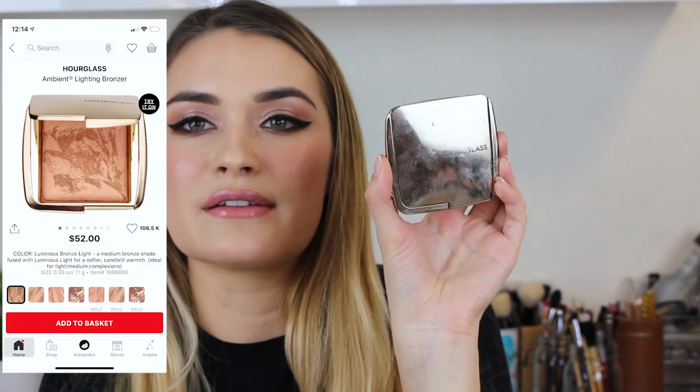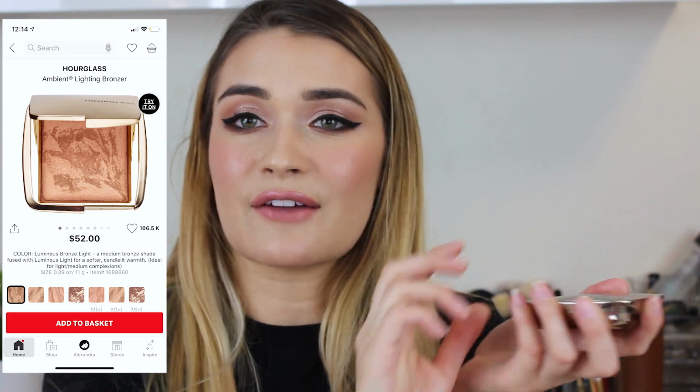Okay you guys, so this one right here is nothing new. This is the Hourglass bronzer in Ambient. This is the Hourglass Ambient Luminous Bronze Light. I'll go ahead and open it up for you guys. This stuff is expensive. I stole it from my sister a while ago, and I started using a lot more newer stuff, but recently I started using this again, and man, this is good.